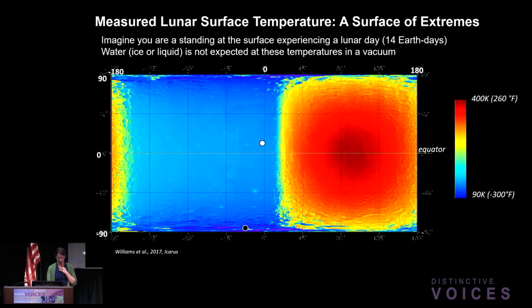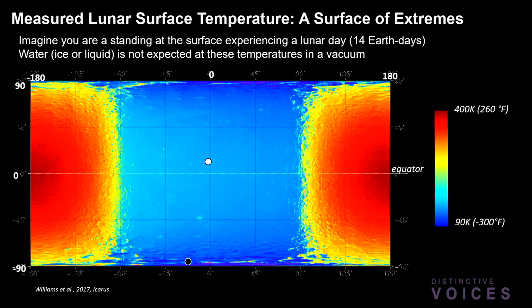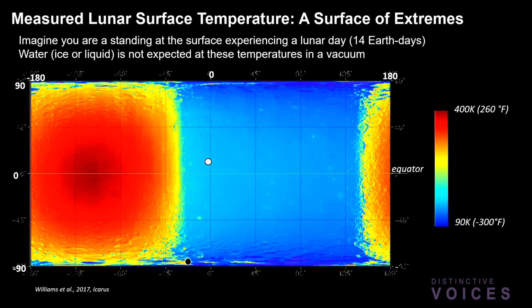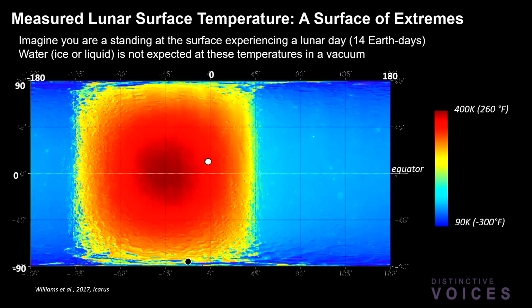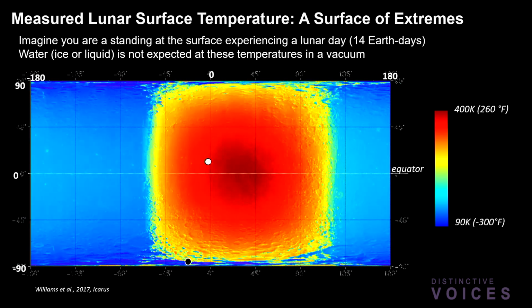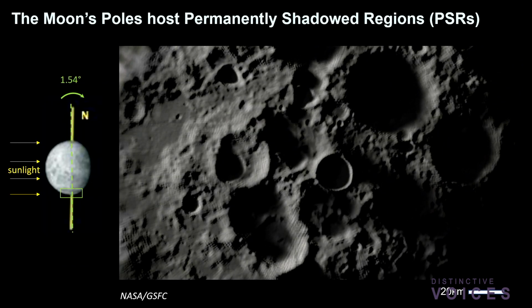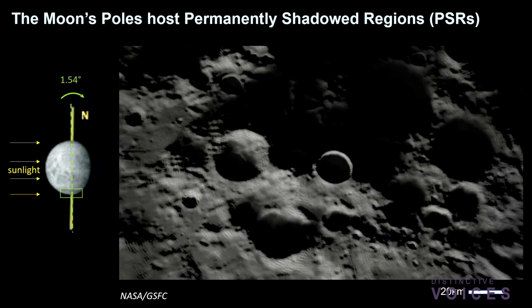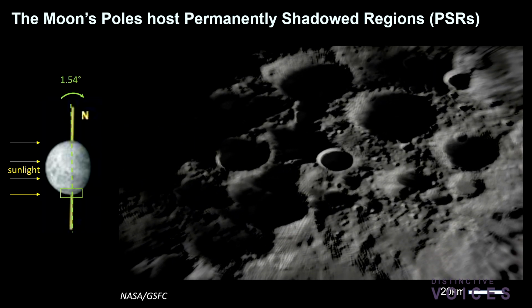But if you were looking at this map closely, you may have noticed I put a second dot, another dot down at the poles. So in these measurements of temperature, you notice it's a bit more heterogeneous down here. There's a lot more going on. This is not like some kind of noise in the data. This is actually real. Why is this? What is going on at the poles of the moon? Well, what's going on at the poles of the moon is that there are craters right at the poles where the sun, because the moon rotates straight up and down, the sun comes in at an angle.